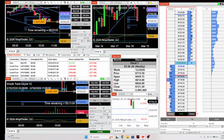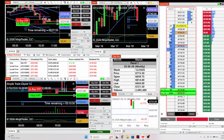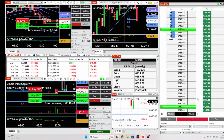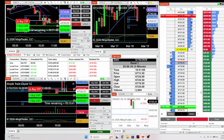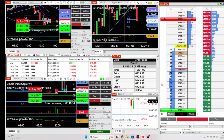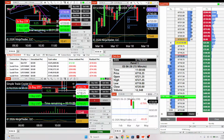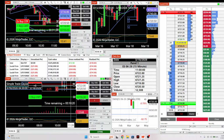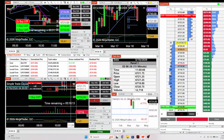Okay, I'm taking it short here. Let's see. I'm at 20, so this got to go to 10. Okay, short here. Looking to see if we get this break. It's tight though because we're down at these lows. We've been bouncing here also, so I'm gonna keep a tight stop on here in case we pop back on this 15-minute bar.